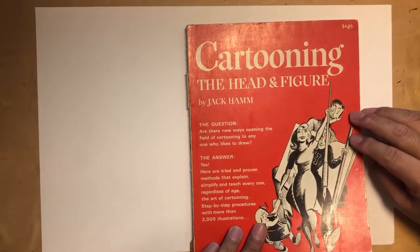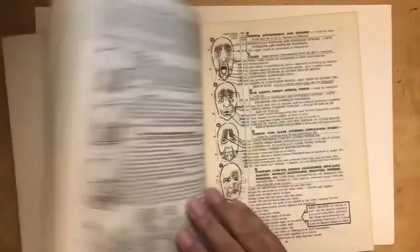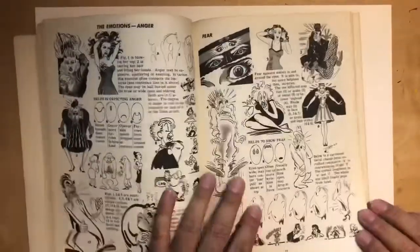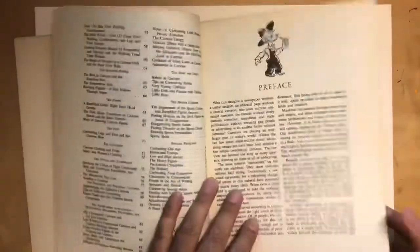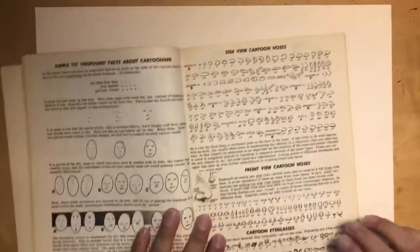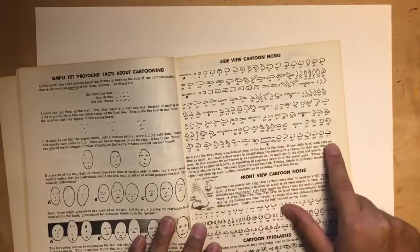The golden era for me. We had several bookstores and a lot of used bookstores. But yeah, I saw this book and it's like, wow, a book on cartooning. I'm into cartooning. So this is not superhero comic cartooning. This is like what you find in the comic strips and newspapers, editorial cartooning. But right, I mean, look at this. Side view cartoon noses. So he's got 127.